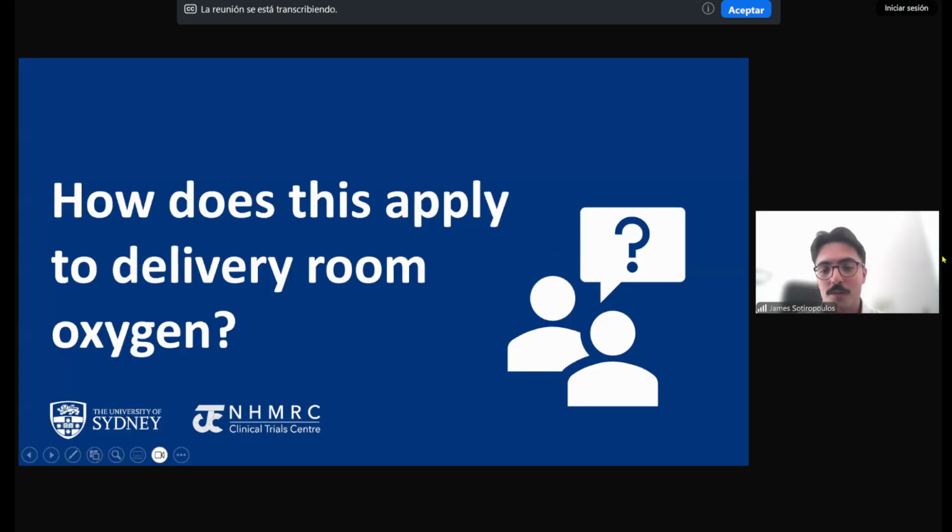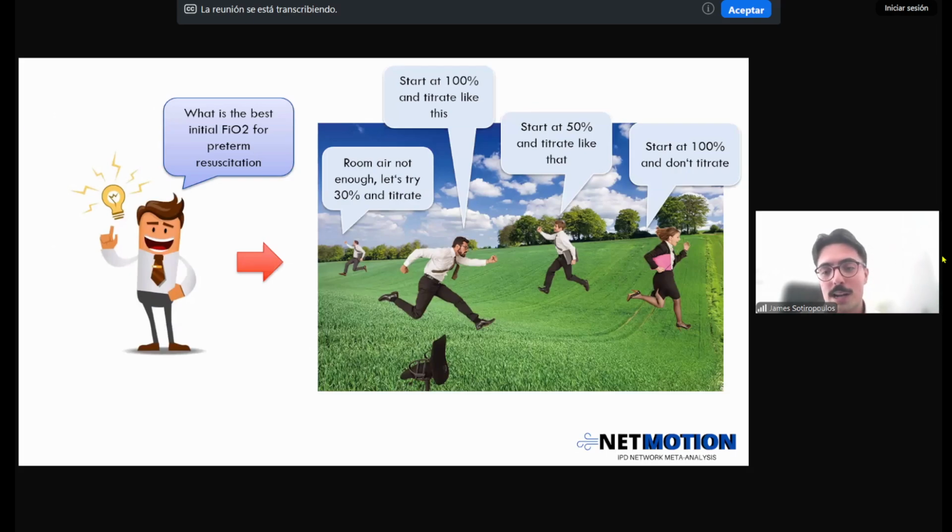So now that you've humoured me and we've done our little methods side spiel, let's come back to oxygen. How does this apply to the oxygen question? We've got our researchers running around in the field. They've given us their data. We've checked that it's trustworthy. We've now got access to high resolution color pictures that we can put into the models and come up with an answer. But the researchers are still running off in different directions.